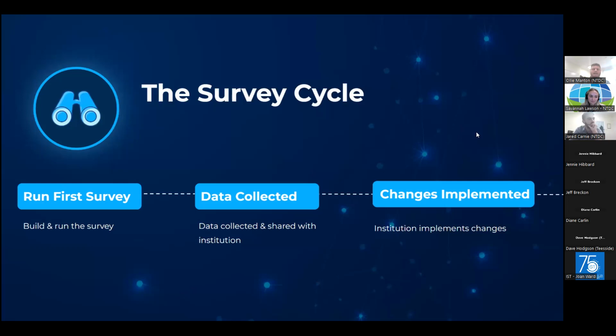So very quickly and lastly from me, just looking at the survey cycle. Jared's talked about the actual cycle of building and launching the initial survey, but what happens then? We build and run the survey, the data is collected and shared with the institutions we've mentioned, and then changes are implemented. Initially maybe those quick wins, and then longer term, maybe looking at bigger projects that need to be undertaken.